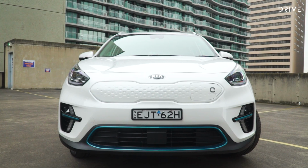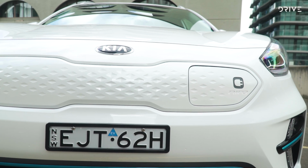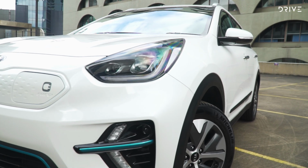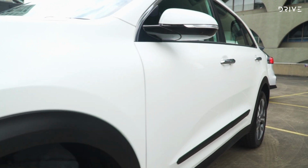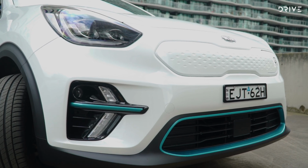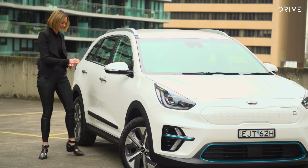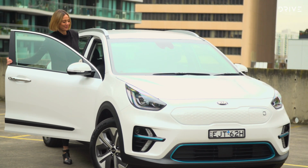These kinds of cars are called EVs, electric vehicles. It's what Tesla has built a billion-dollar global business on. More recently, companies like Mercedes, Audi, Hyundai, Mazda, Porsche and many others have entered the fray. So what's it like to drive an electric vehicle? Let me show you.